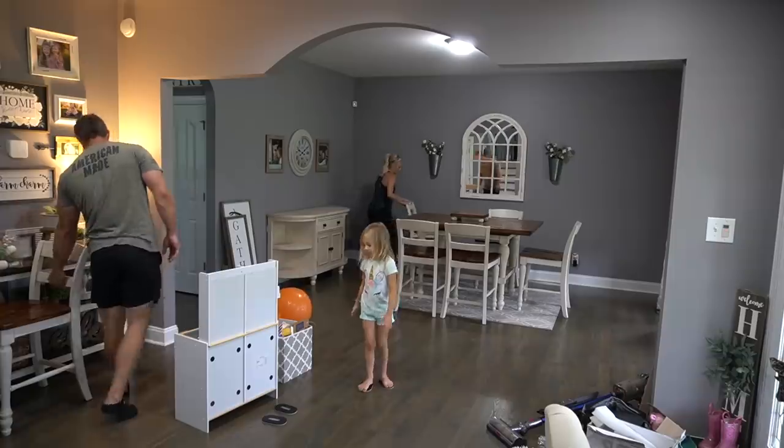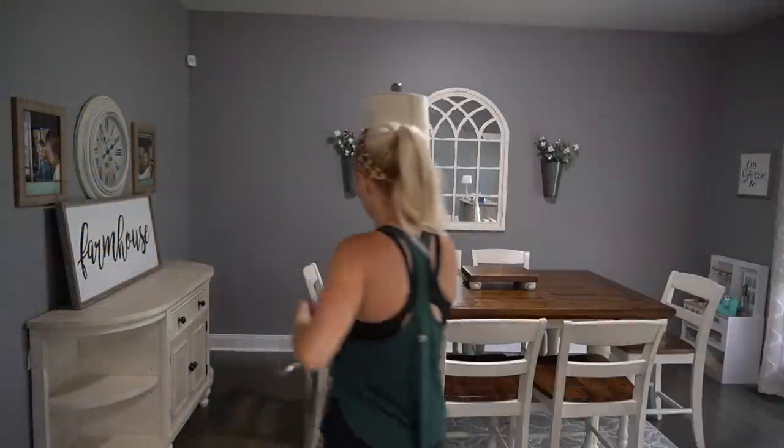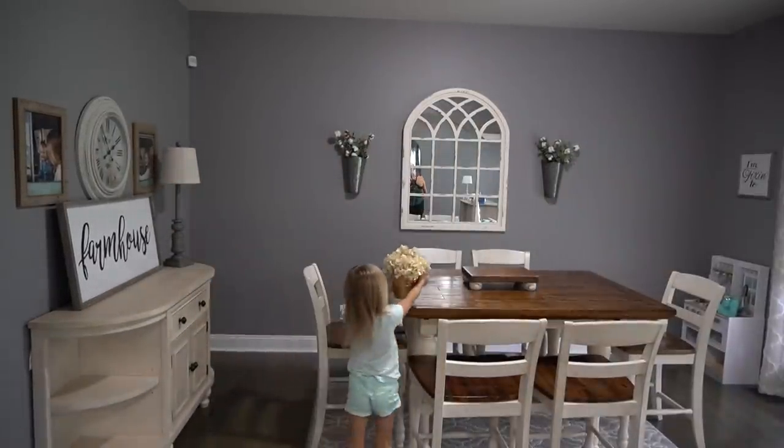And you will see the final result at the end, but I did some switching around of some rugs. So now there's a much larger rug underneath the dining room table, and you will see that at the end. So make sure you stay tuned.